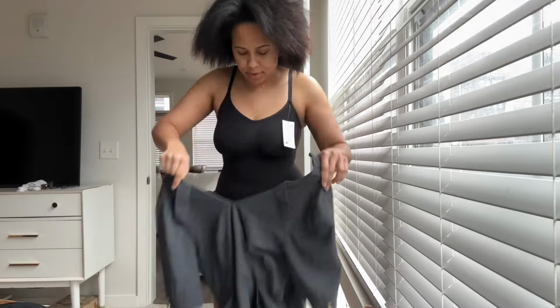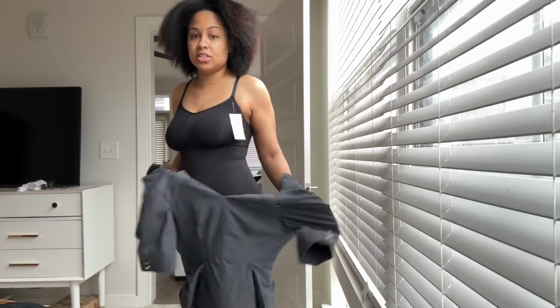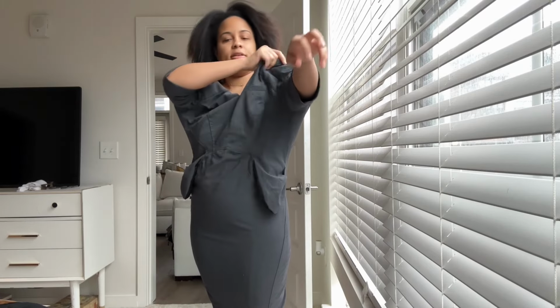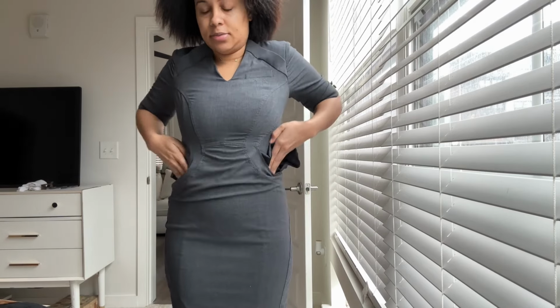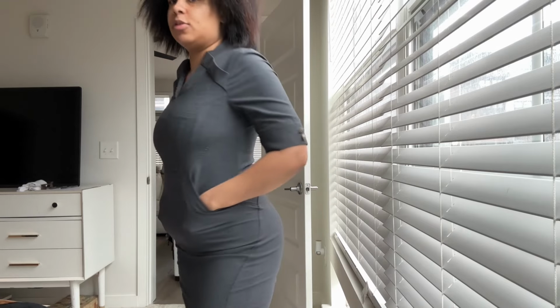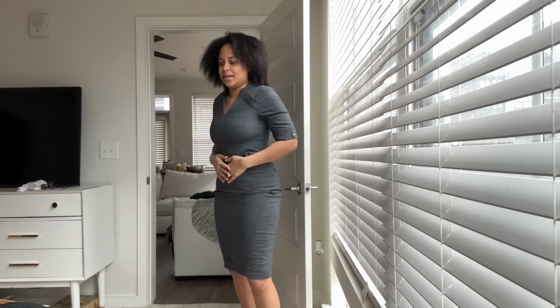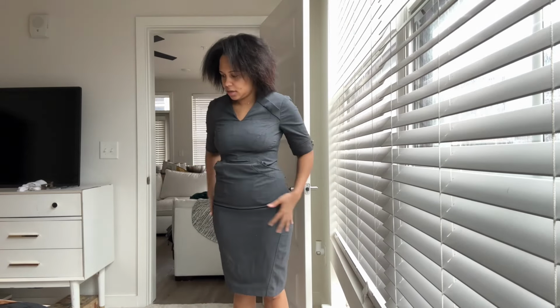Here's a gray uniform dress. So it's all wrinkly and stuff, but let's just see how everything feels and looks. Okay, so the dress is definitely thick enough where I don't have to wear another bra. So that's good. Oh, this is great. This is extremely comfortable. I would have to probably wear it a full trip just to make sure. Okay, I'm feeling it. I like it. I would order this again.